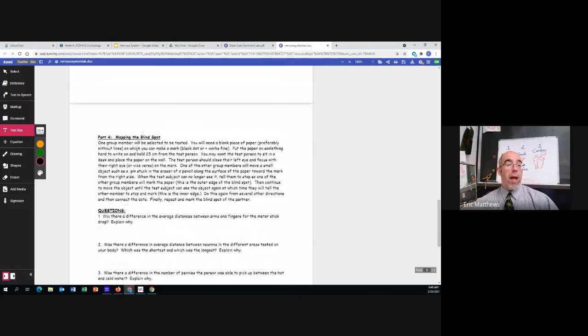Now, the last one is mapping the blind spot. This one is a little bit more general. You'll notice there's nothing to write down here. Basically, you have a blind spot. There's an area in your eye where the optic nerve dives backward to your brain. The optic nerve can't see anything, which means that you've got this circle, roughly, that has no ability to communicate any sort of visual information, and it is there all the time, somewhere in your periphery, but your brain is constantly filling in that blind spot with whatever it thinks should be there.